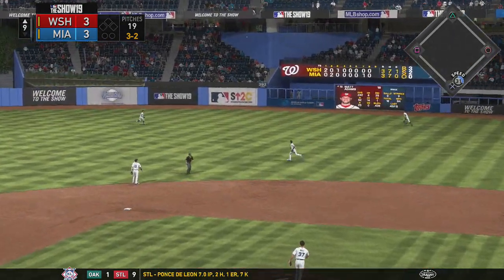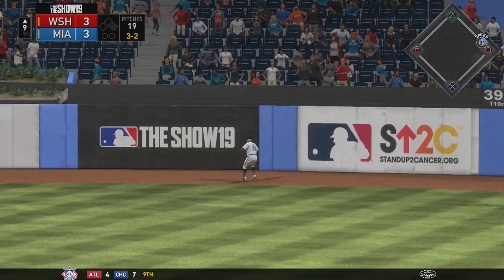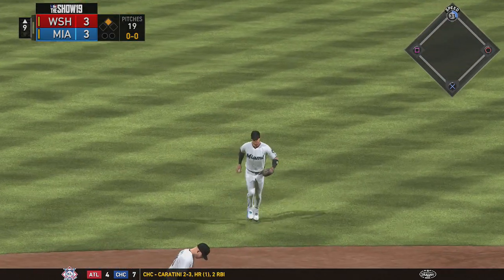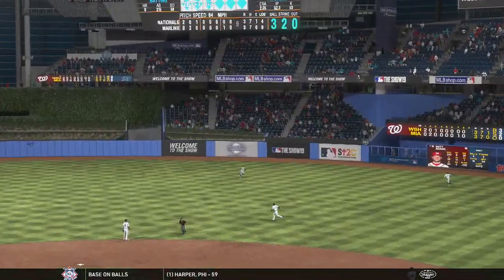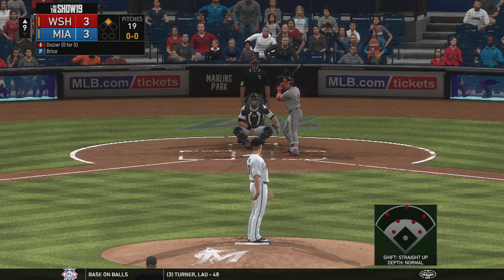Shot toward right center. And this is going to get down for what should be extra bases. And there's your potential go-ahead run. And your go-ahead run is in at second base here with a leadoff double. Now you could tell he was thinking fastball all the way here, and that's exactly what he got. He was able to get the bat head out front and pull it into the gap in right center. Now they're set up pretty nicely for a good inning after that leadoff double.